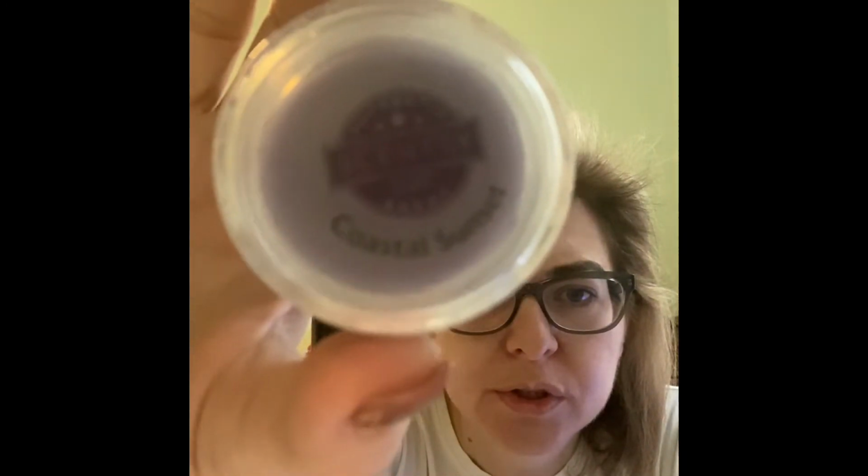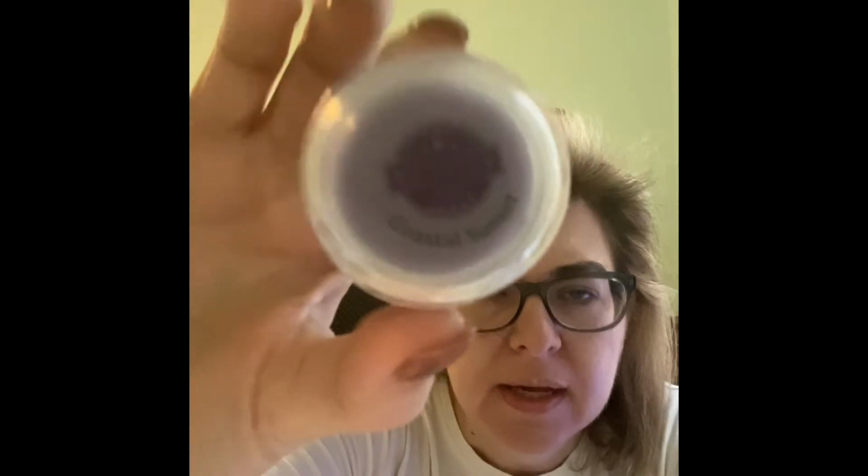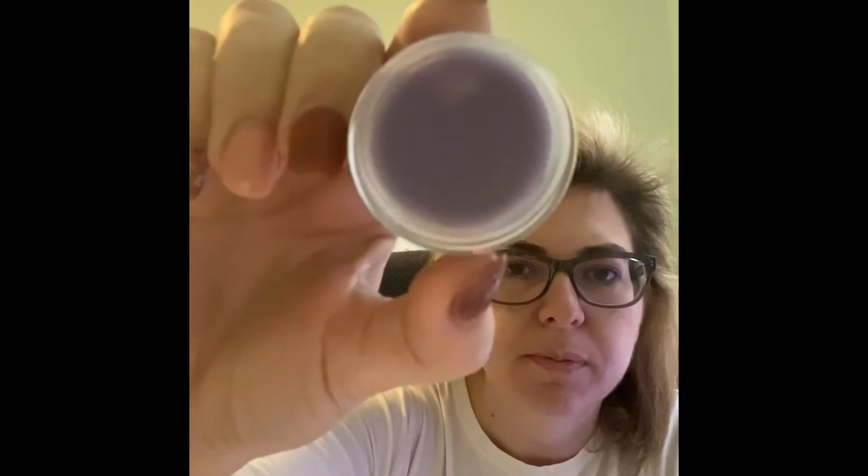The very first one is Coastal Sunset, and it is a very pretty purple. It's not full lavender to me; it has a deeper purple color. This is in the woods category. Scentsy says creamy coconut and sandalwood set the scene for warm amethyst amber.